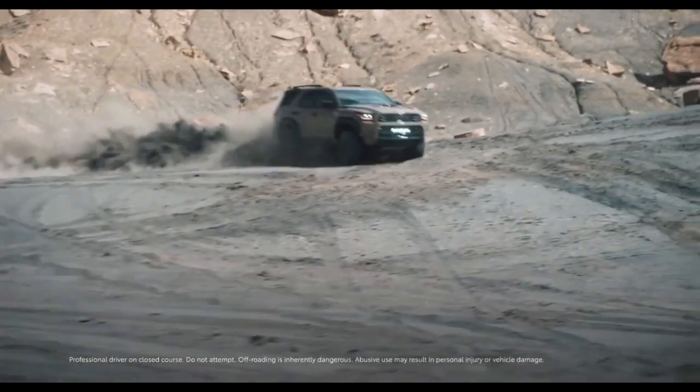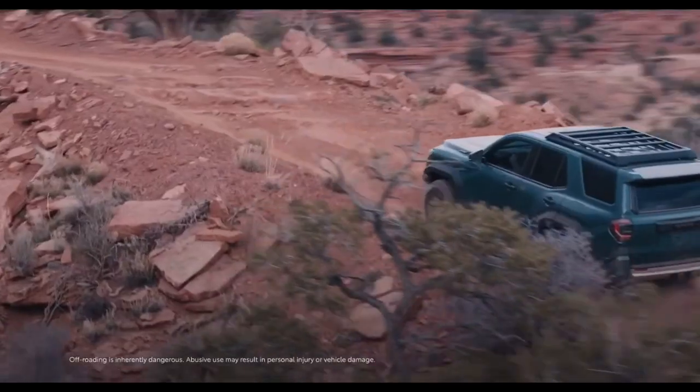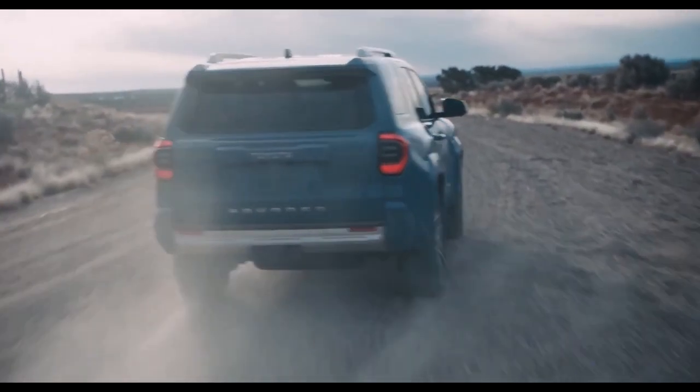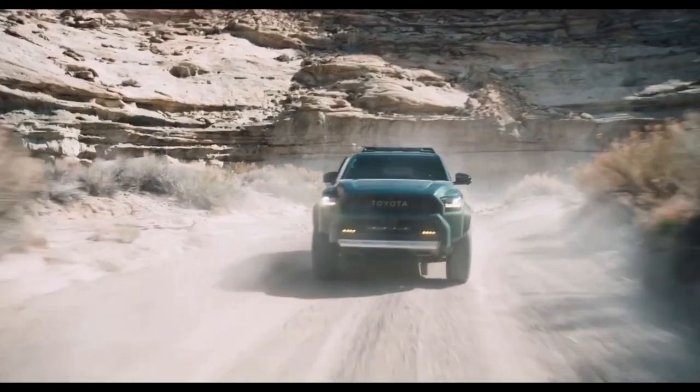As a result, both options give 4Runner plenty of punch for everything from steep trails to highway passes, all while bringing the added benefit of enhanced fuel economy.